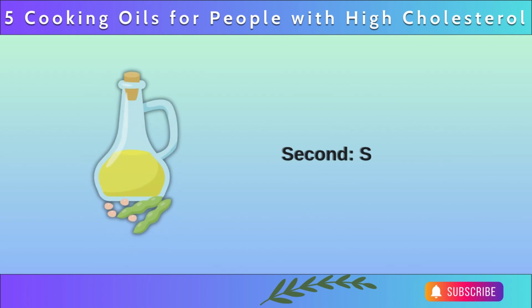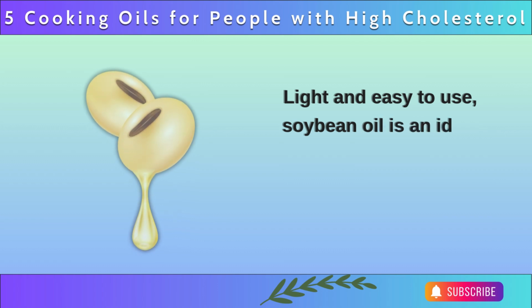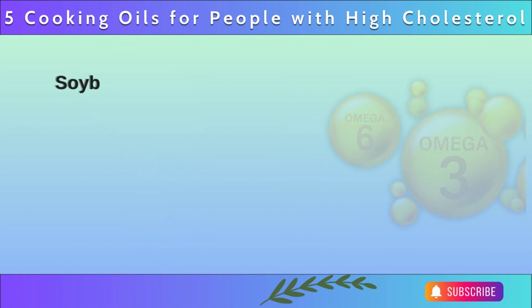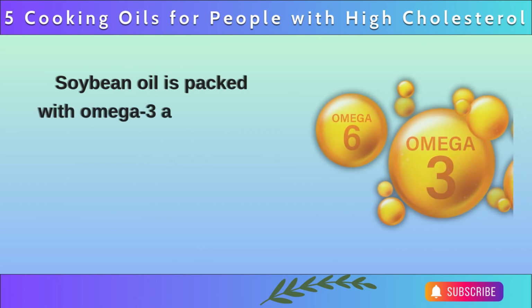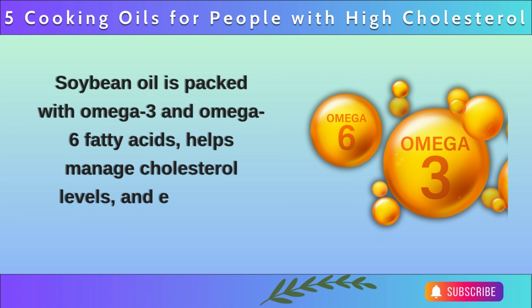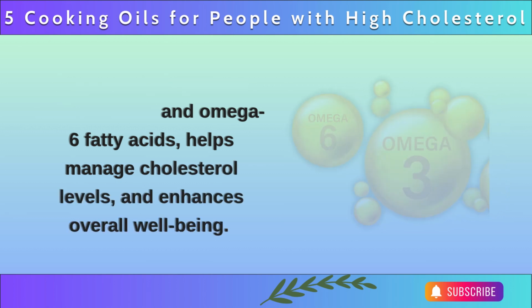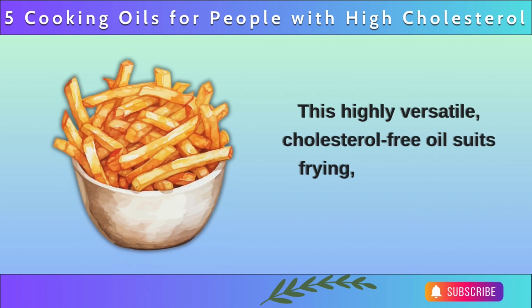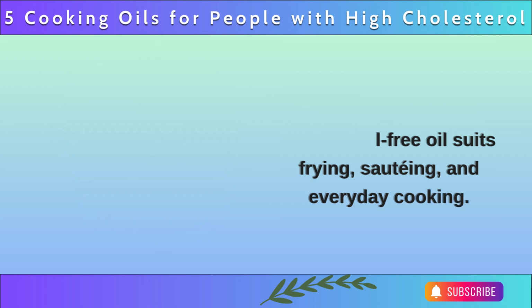Second, soybean oil, light and easy to use. Soybean oil is an ideal cholesterol control oil for those looking to protect their heart health. Soybean oil is packed with omega-3 and omega-6 fatty acids, helps manage cholesterol levels, and enhances overall well-being. This highly versatile, cholesterol-free oil suits frying, sautéing, and everyday cooking.